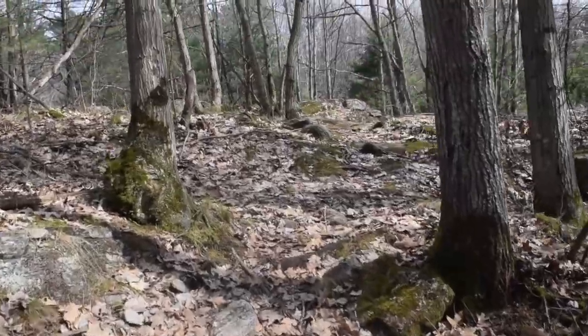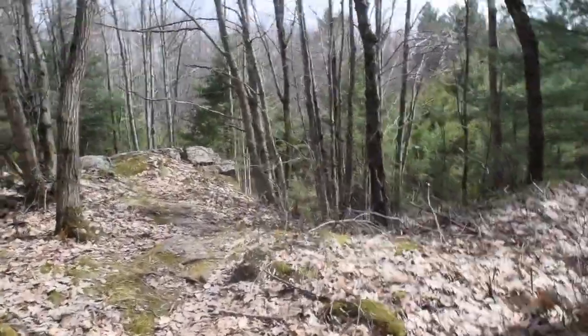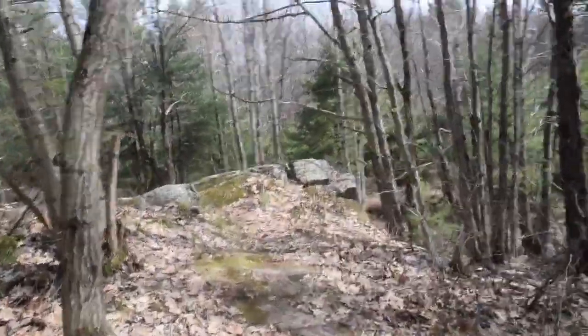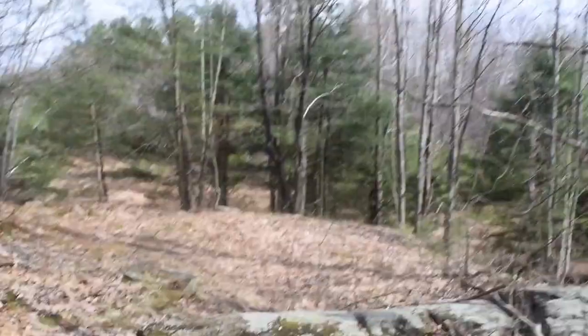Man, this trail is actually kind of challenging. Definitely wish I had brought my trekking poles, but they're in a compartment under my winter tires, which I just took off.